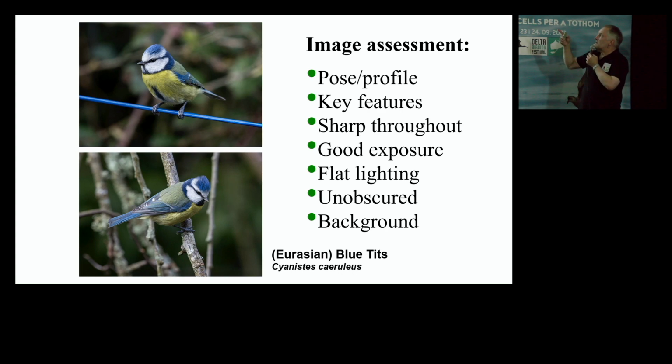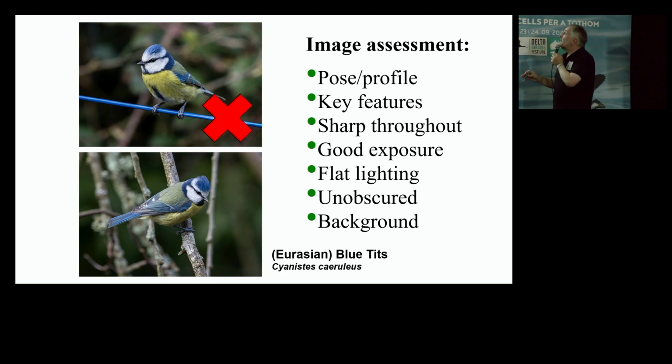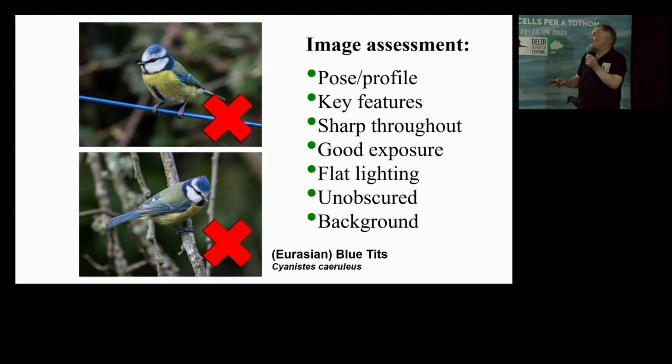So these are 2 images that were the first 2 on this suite of images that were shortlisted initially. That one failed. You might wonder why. Well, the tail isn't in focus, and it's on a slightly dodgy looking blue branch, and it basically wasn't going to work in a field guide. This one, you're looking down too much on the bird and it's got some shadows on the belly. Basically it wasn't going to work.